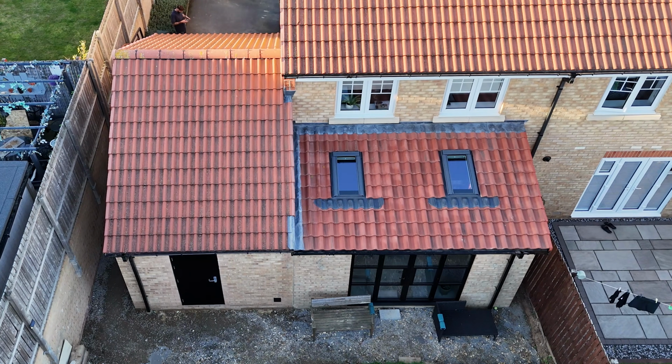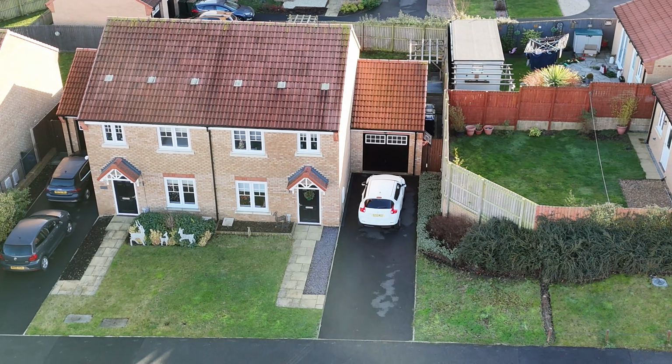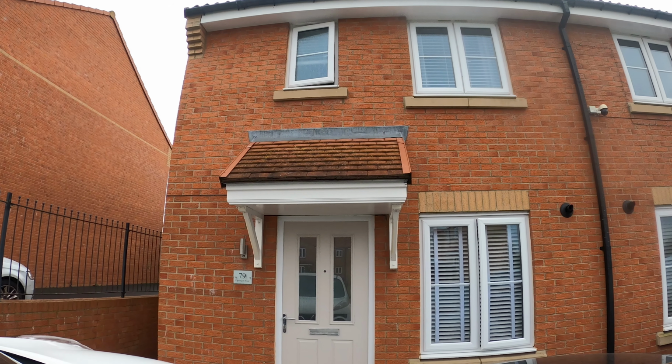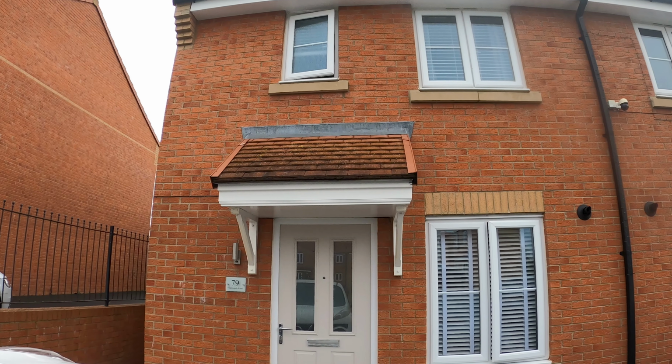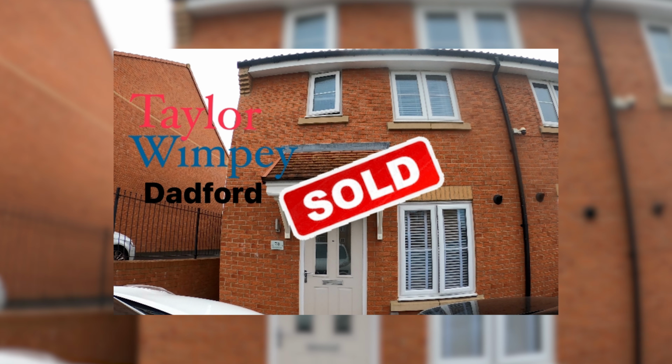Before we get started, I just want to go back where it all began and show you what I did to our first house that was only over the road. This was our Taylor Wimpey the Dadford model, our first purchase. After doing as much work on it as we possibly could, we ended up selling it after 6 years and moving just over the road.